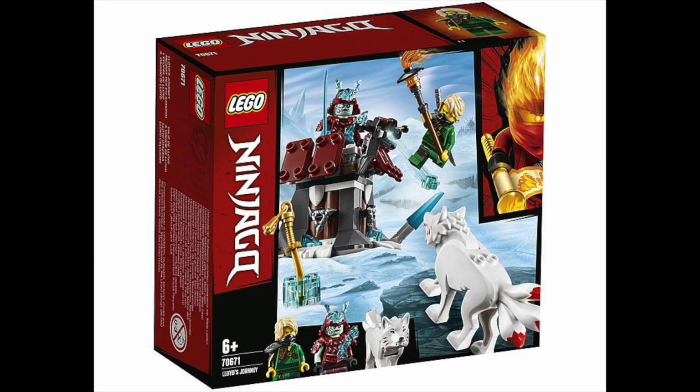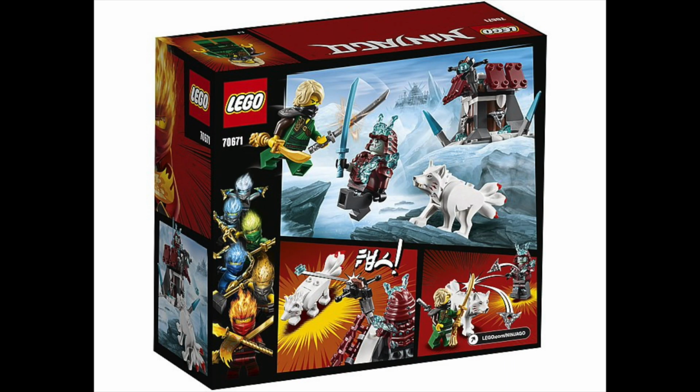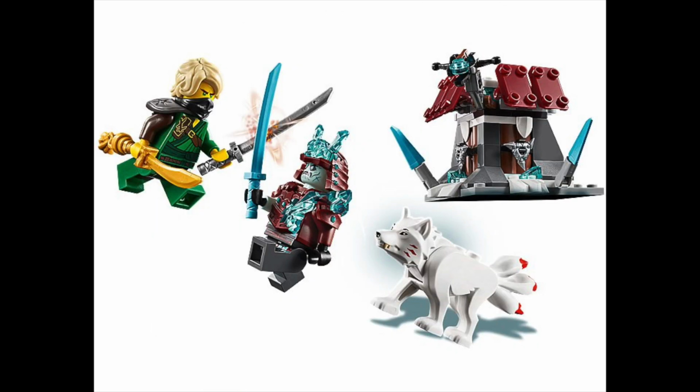Next up is Lloyd's Journey, set number 70671, featuring 81 pieces and costing $15 US. This one comes with a wolf with 3 tails, and I have to say that looks like a really cool animal they've added there. That is definitely on my wish list. So you get that small tower. Now, it could be a bit bigger, but I don't know if it would have affected the cost of the set, especially given you've got that custom molding there, which probably would have pushed the price up a bit.